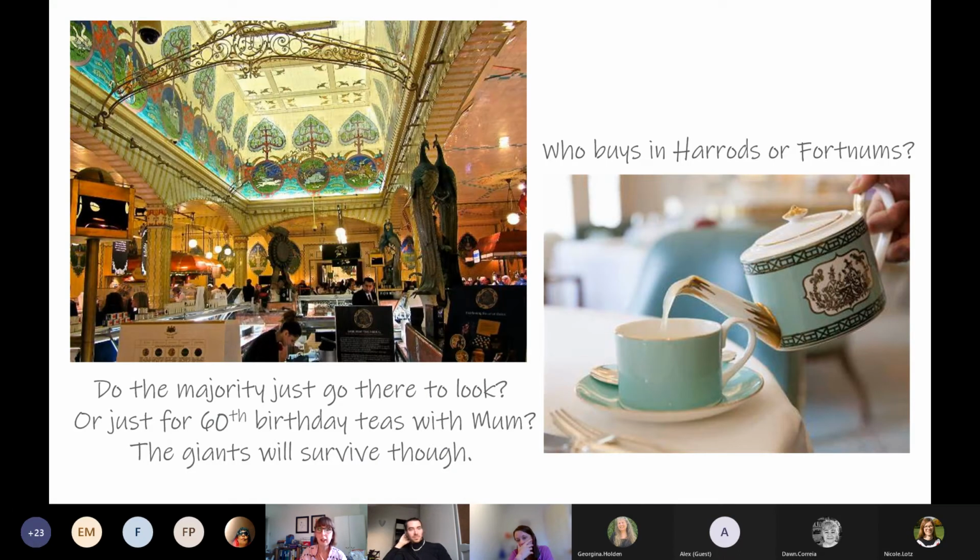Who goes to Harrods to buy anything? I go to Harrods to have a look and to take photographs. Who goes to Fortnum and Mason? The elite go there and they will survive because they've got a very good customer base. But the majority of us go there to look and perhaps take our mums for our 60th birthday teas. I can't say that now because I'm 60 next birthday. Again, it's a tourist attraction. They have very good shoes, they have very good food generally. Food always sells, and Marks and Spencer is doing well on the food, whereas the other stores are going. But nonetheless, it's about going to look.